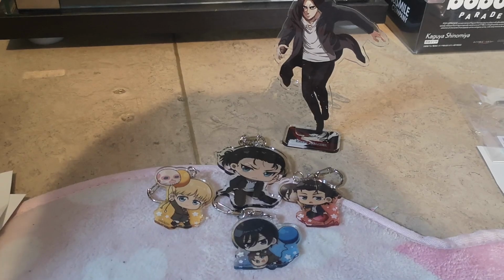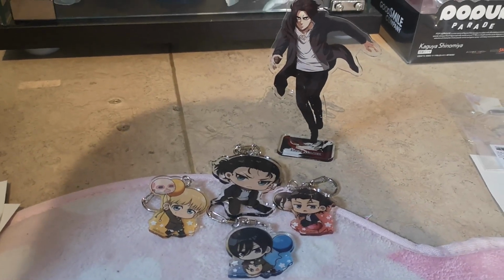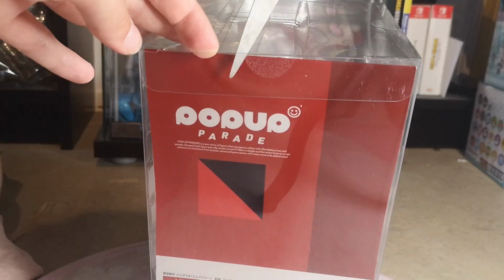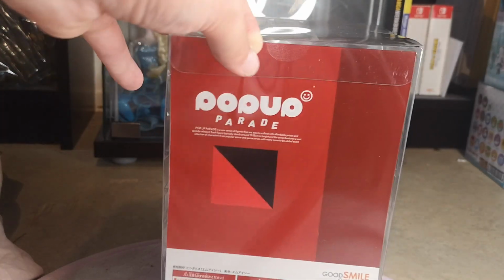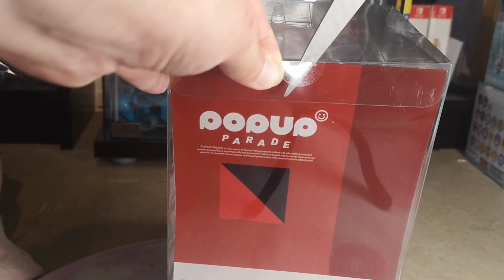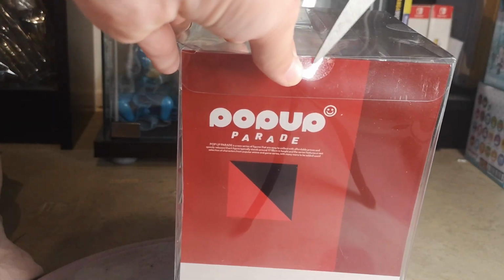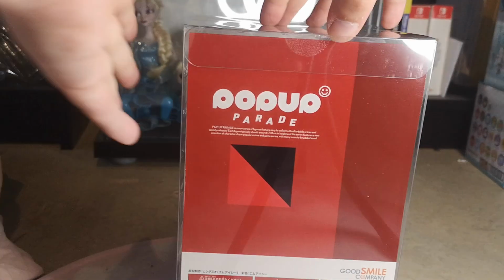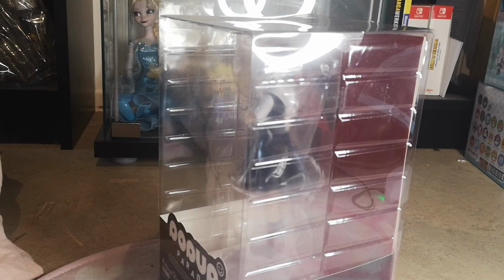So I guess we will continue with Kaguya. Now we will continue with this lovely Kaguya. I don't really like opening figure boxes with scissors because scissors are pretty thick and they might damage the box, which is a pity, of course. Oh, there's more tape. Great.